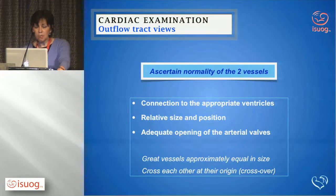Now, to ascertain normality of the two vessels, we really need to show that each vessel connects to the appropriate ventricle. And I'm taking for granted here that you all know the basic anatomy of the heart: right ventricle to the pulmonary artery, left ventricle to the aorta.